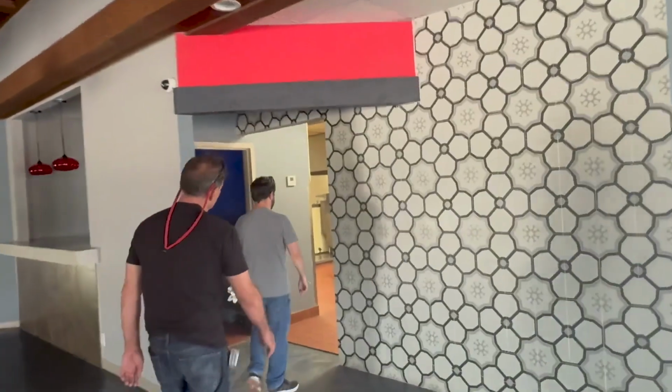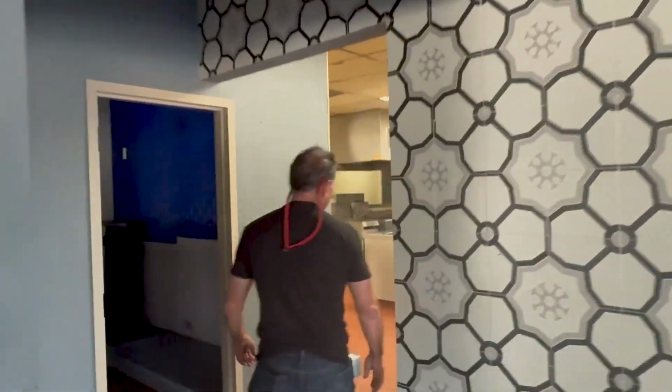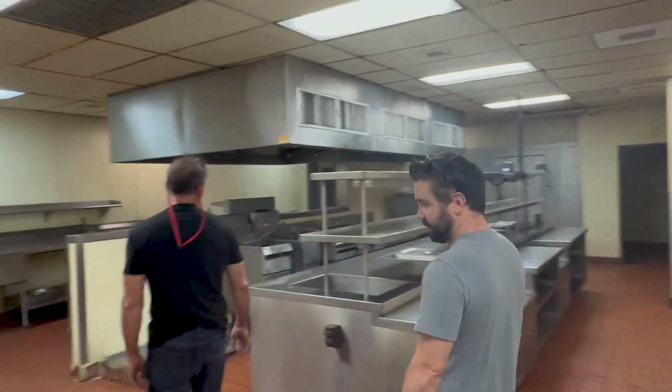Yeah, all these improvements are big. Costs a lot of money to install a hood this size. This is enormous. Yeah, this is enormous.